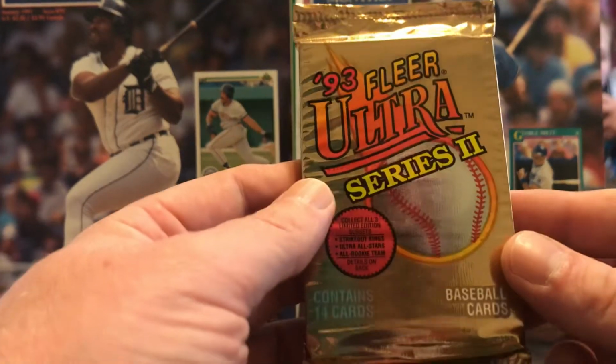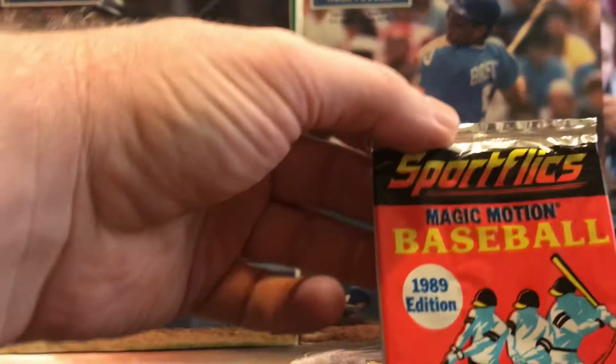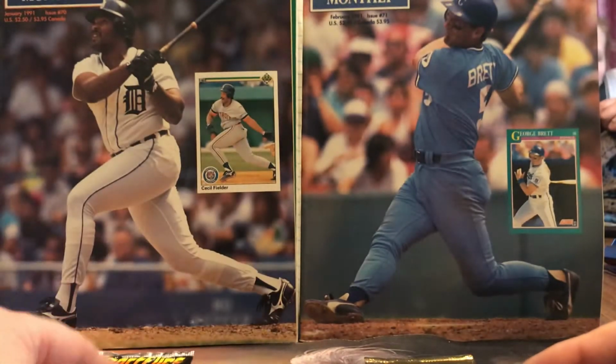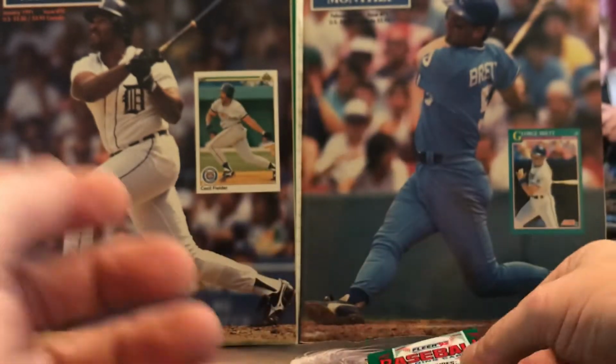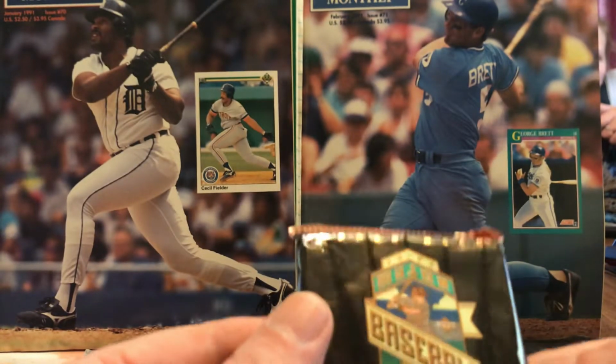'93 Fleer Ultra Series 2, Sports Flicks, '89 Sports Flicks, '92 Fleer non-Ultra, got some Upper Deck Series 1.